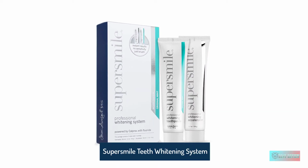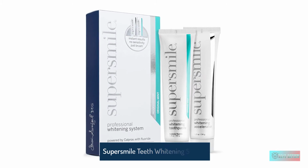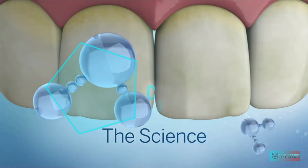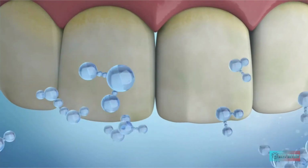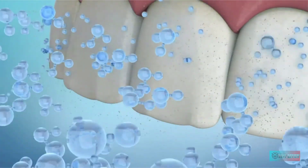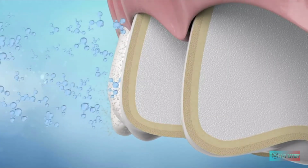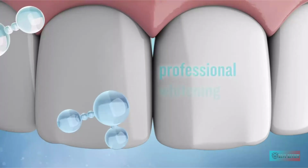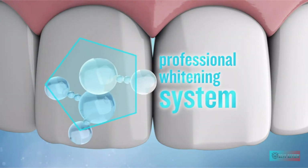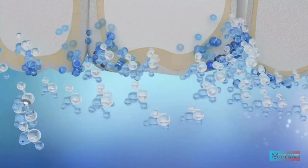Number 4. Supersmile Professional Teeth Whitening System. Not a fan of the sometimes slobbery mouth tray method for achieving pearly whites? Ditch the plastic piece and simply brush as normal with Supersmile's toothpaste and whitening accelerator gel duo, which work together to fight cavities, strengthen enamel, and amp up your bright white smile. Plus, the boosting accelerator can also be paired with other whitening toothpastes to help remove surface stains.